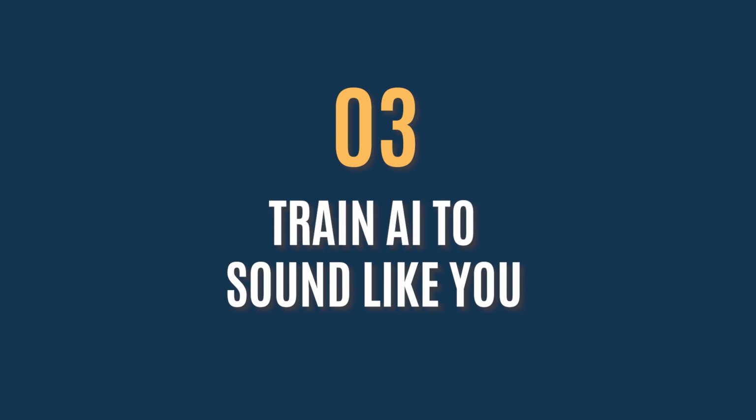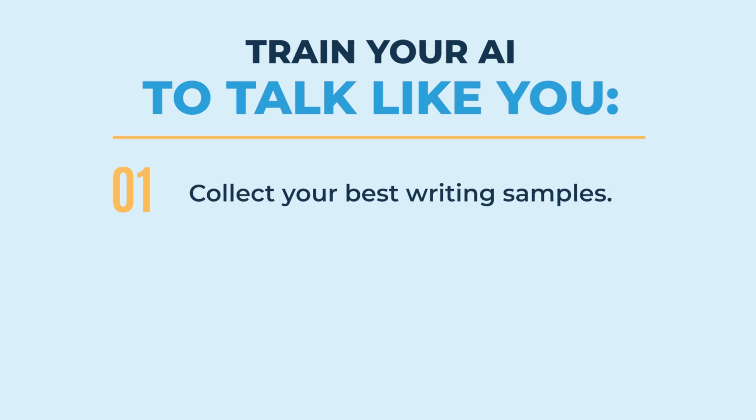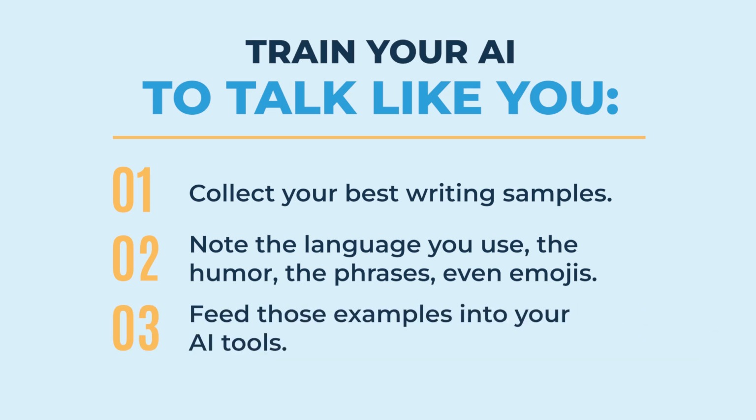Step number 3, train AI to sound like you. So if you give AI those really bland, boring templates, then that's what it spits back out to you. So you want to make sure that you really do keep your brand personality front of mind when you're using AI. And remember, you have to train those tools. So some ways to do that are to collect the best samples of your writing, and then note the type of language that you like to use in your writing. Do you use humor? What type of phrasing do you use? Do you include emojis? What does that look like? And then feed those examples into your AI tools.